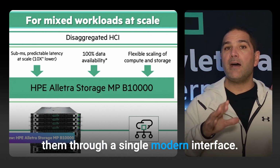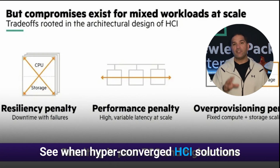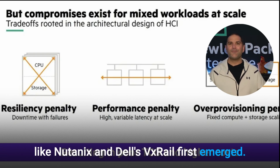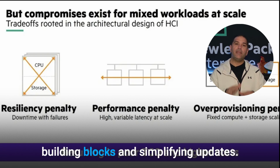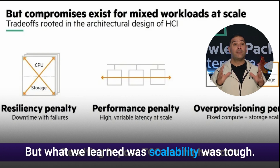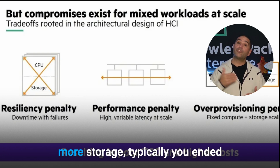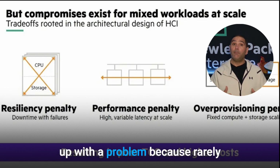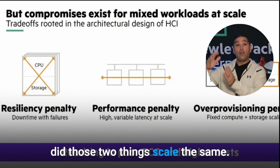a single modern interface. See, when hyper-converged HCI solutions like Nutanix and Dell's VxRail first emerged, they solved many issues by bundling building blocks and simplifying updates. But what we learned was scalability was tough. If you needed more compute or more storage, typically you ended up with a problem because rarely did those two things scale the same.